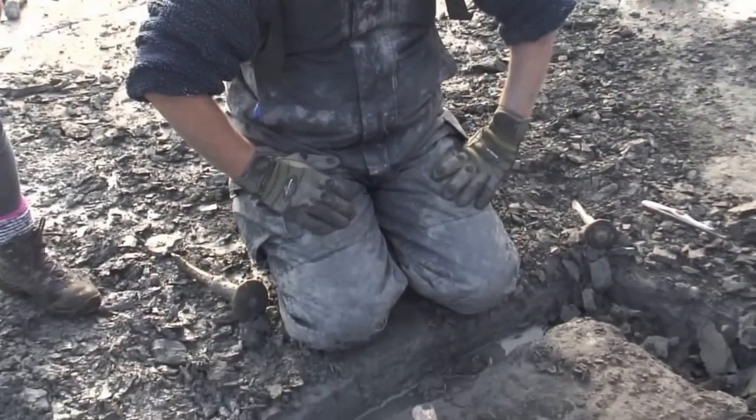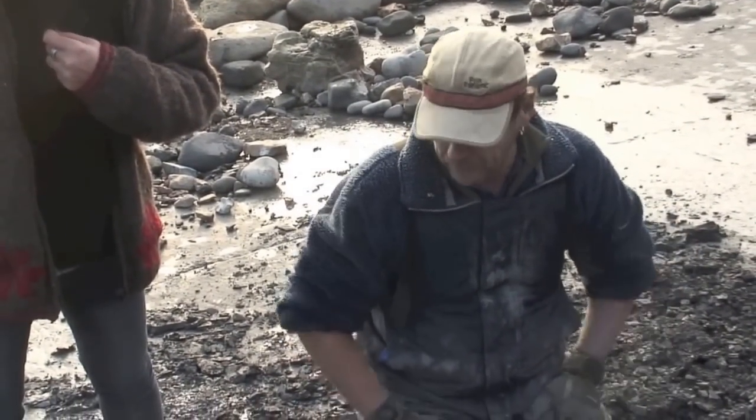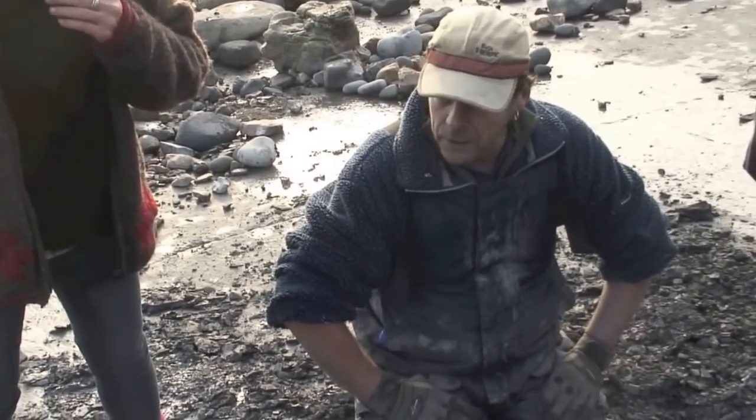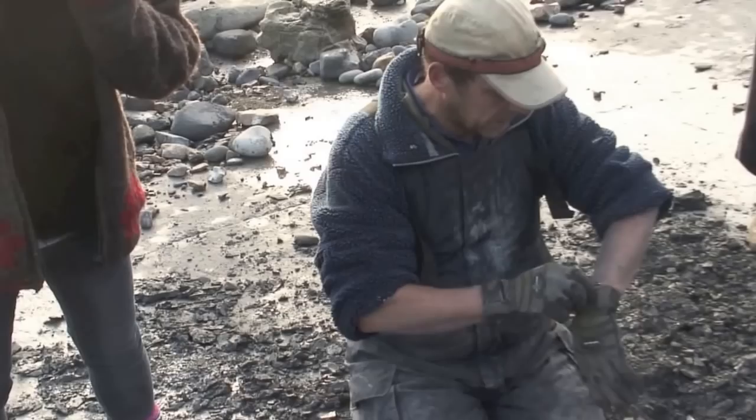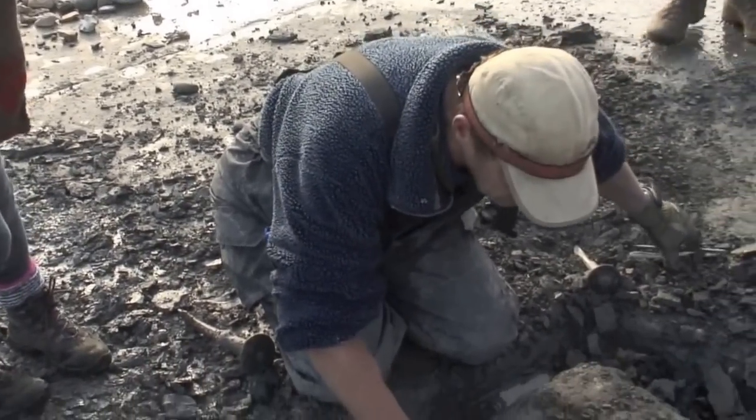How long is that going to take to get that out? Well, this is going to take us the best part of the next couple of hours at least. Oh, yeah. We've got headlights, which we are going to need. Yeah. But the sun's still quite high, and this is not getting the job done.